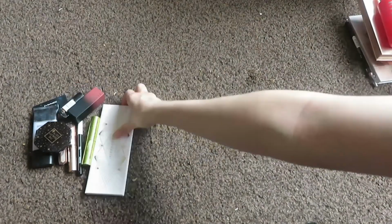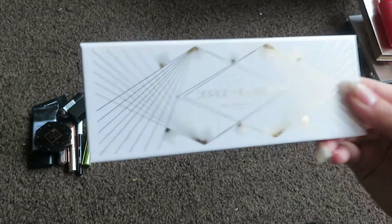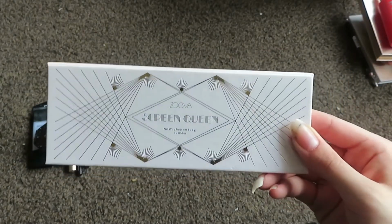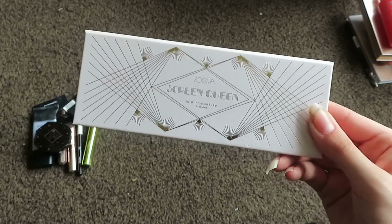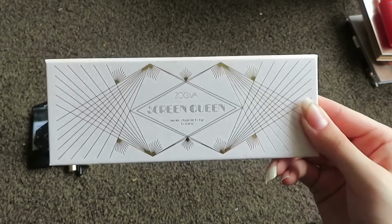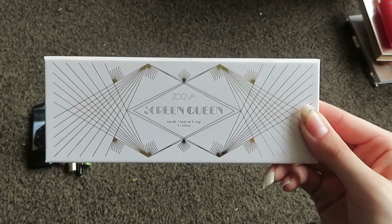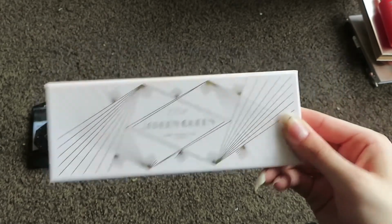Okay, next up is another palette. This is the Zoeva Screen Queen palette, and this is a highlighter palette. Again, this came in the Glossy Box Advent Calendar, and I'm pretty sure I tried this in the same vlog that I tried the Lime Crime lipstick in, and the Illamasqua liner. So yeah, I only got this last December, so of course I'll be keeping this also. And it is one of my go-to highlight palettes slash highlighters, so of course I'll be keeping that.